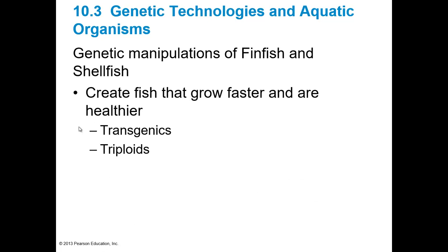And so they're looking at creating fish that grow faster and are healthier. And to make them faster and healthier, then they're looking at genetic modification, both to get them to grow quickly and as well to resist disease. One of the ways that they do this, while assuring that they will not overtake the wild type fish, is to create triploids. Triploids have 3 sets of chromosomes, not 2 sets of chromosomes, and they are genetically sterile.